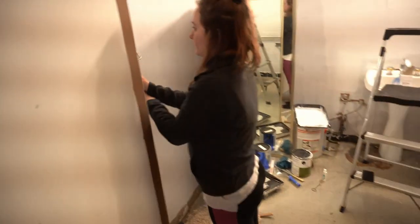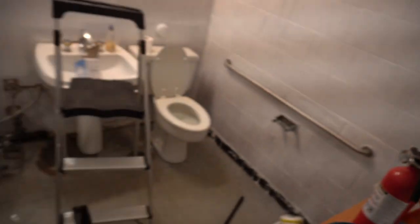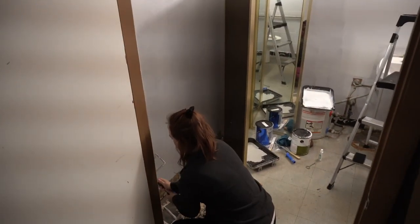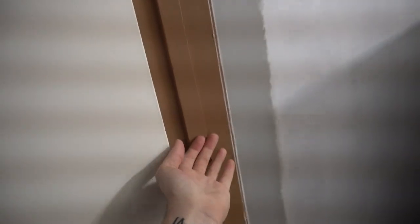All right, we got some crazy stuff going on. What you working on, Kayla? Painting. We are painting the bathroom of this place. Even though this is for employees only, we're doing a ton of renovations here. Kayla is kicking butt and taking names. What color are we doing this, Kayla? It's gray. Nice. It was brown, and now it is beautiful gray.